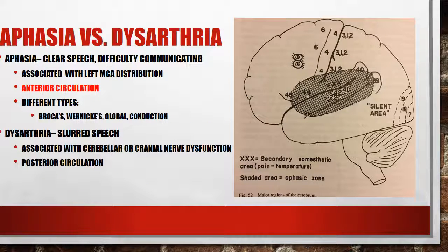So as promised, more about aphasia. Aphasia is difficulty speaking. It's associated with left middle cerebral artery distribution. The area shaded in gray here is the aphasic zone, known as Broca's area, and it's on the left side of the brain. And if the left MCA is infarcting or having a stroke, this area can be affected. There's different types: Broca's, Wernicke's, global, and conduction aphasia. We won't go into the specifics for the purposes of this talk, but know that they are there.